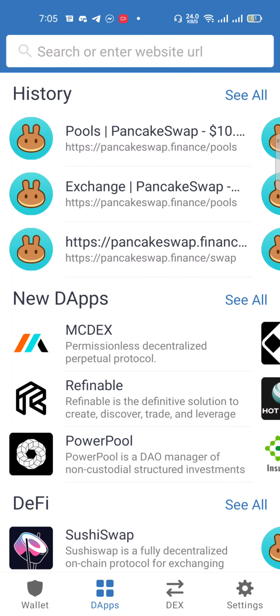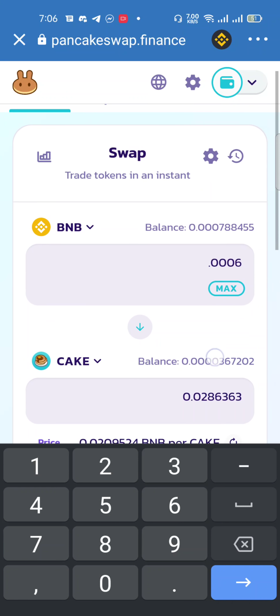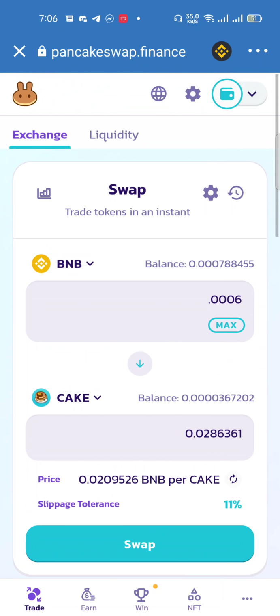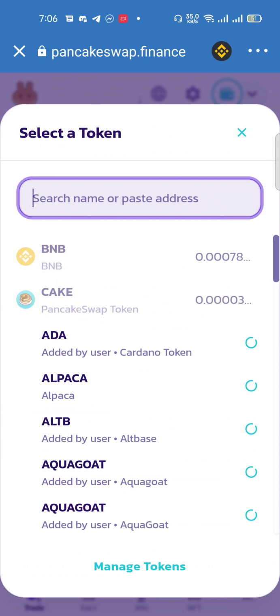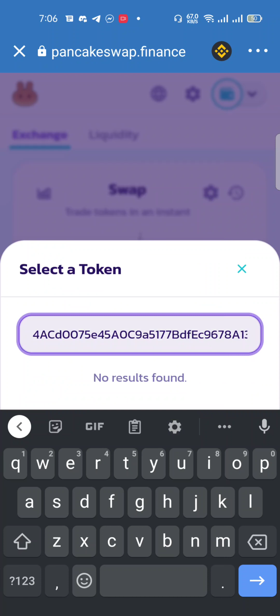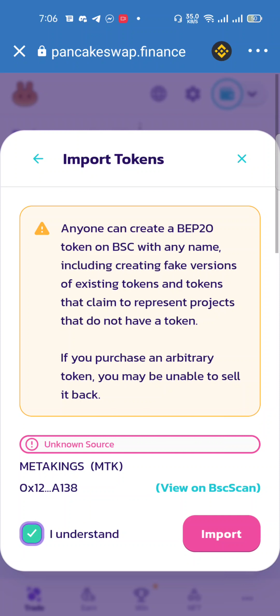Here you have to open the dApps button, then click on the Pancakeswap.finance website. If you open the Pancakeswap.finance website, here you have to select the amount of BNB that you want to spend. First, then select here which coin you want to buy. I want to buy the Metakings. Then paste the contract address which you copied from the CoinGecko website. Here the MTK appears. Then click on the import button. Then click on I understand and import.